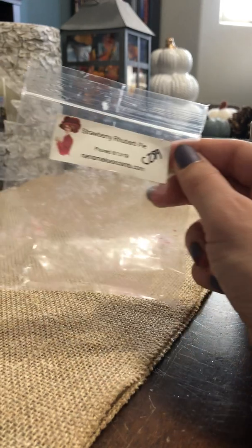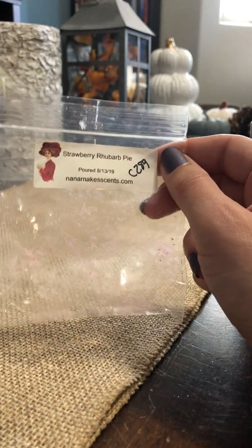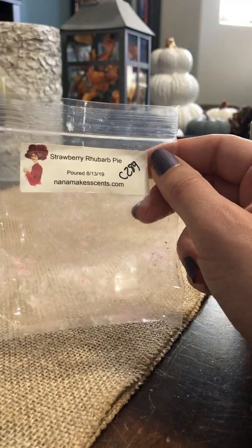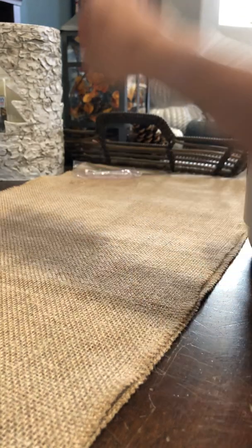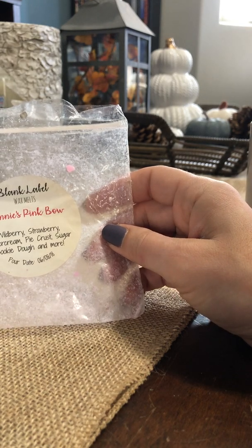So let's start with this. Strawberry Rhubarb Pie from Nana Makes Sense. This was a very, very sour rhubarb, like you broke a piece of rhubarb in half and smelled it. I like rhubarb to eat it. The scent isn't my favorite all the time unless it's with a really good strawberry. This one just kind of was heavy on the rhubarb, and it wasn't what I wanted it to be, so I wouldn't repurchase it. Blank Label Minis Pink Bow, Wild Berry Strawberry, Buttercream Pie Crust, Sugar Cookie Dough, and more.